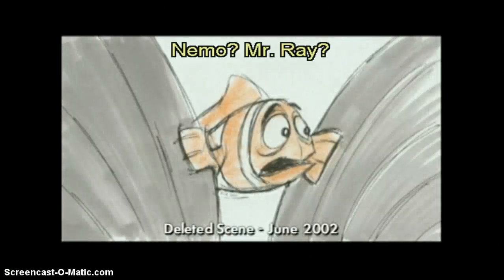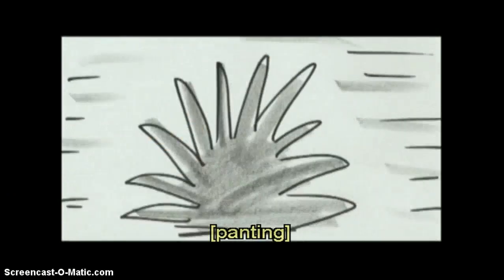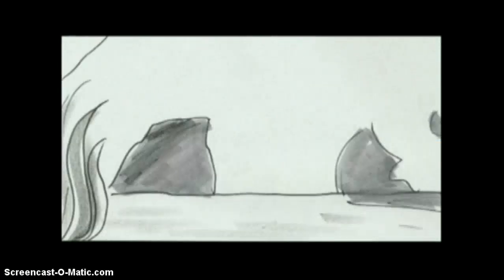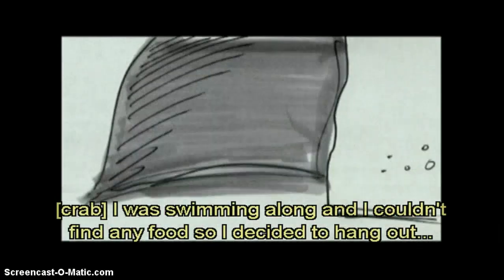Nemo? Mr. Ray? Nemo! Mr. Ray! I was swimming along and I couldn't find any food, so I just decided to hang out the other day.